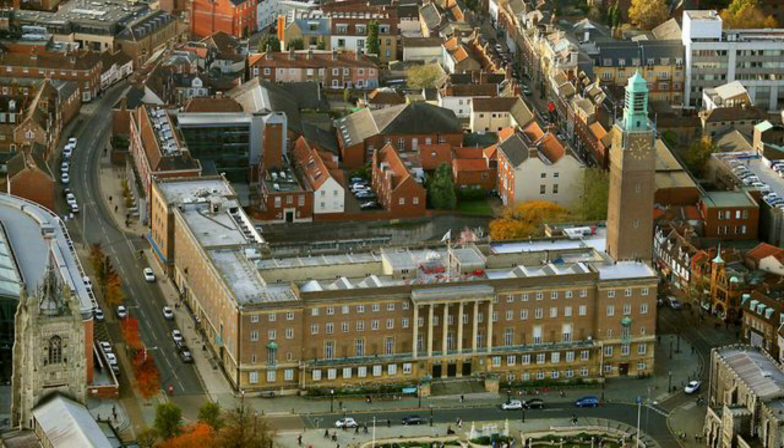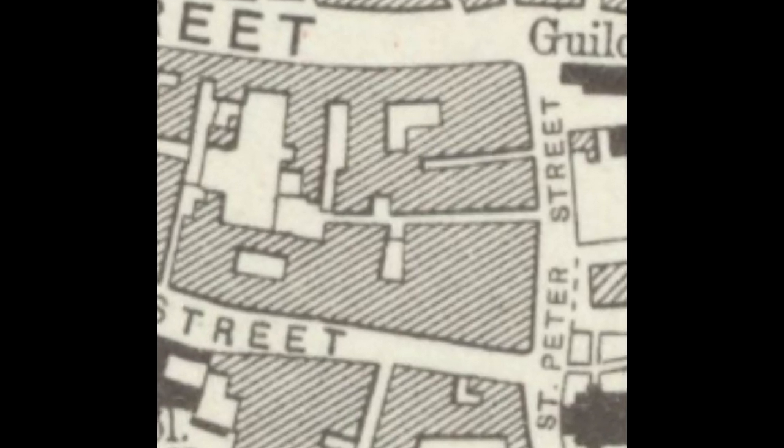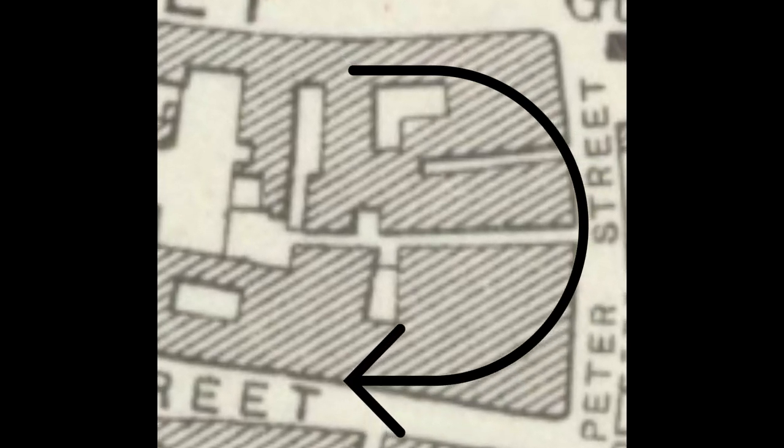Norwich City Hall was built in 1938 as part of a long-standing plan to create a new civic centre. This video looks at the history of the City Hall site, beginning in the northwestern corner on St Giles Street and coming round via St Peter Street to Bethel Street.